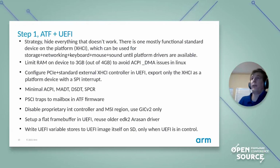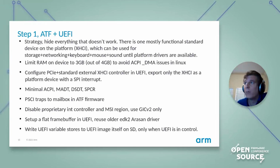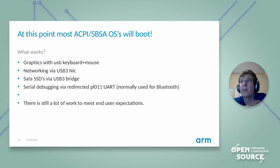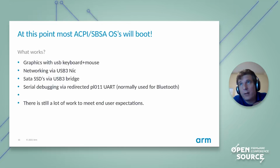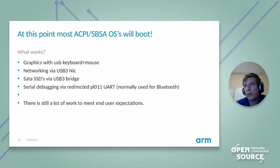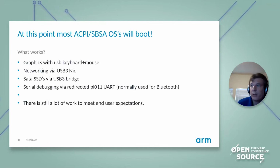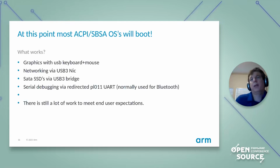But remember, this is just step one. This is what we did 2 years ago just to see if we could get it to the point where we could boot common operating systems in a bring-up mode. At that point, most ACPI SBSA OSs will boot. You can boot the installers because you get graphics via the UEFI frame buffer, USB keyboard and mice, and networking by a USB NIC. We can use SATA SSDs connected via USB 3 bridges. We get serial debugging via the PL011 UART, which is actually normally used for Bluetooth, but you can redirect it. So at this point they'll boot, but there's a lot more to be done.